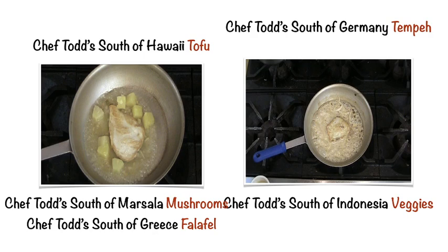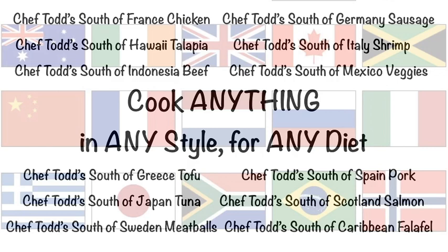Just change what it is that we cook. With this very same method, you can use tofu or tempeh or falafel or seitan or mushroom cap. You can make south of France tofu, south of Mexico tempeh, south of Greece falafel in the exact same way. And now everyone can use the basic saute method because it works for any food. It works for any diet. It works for any desire. That's why this is so powerful.